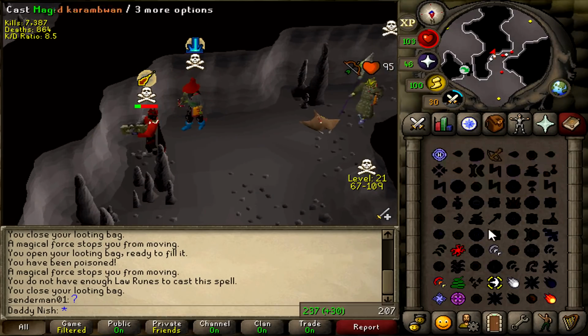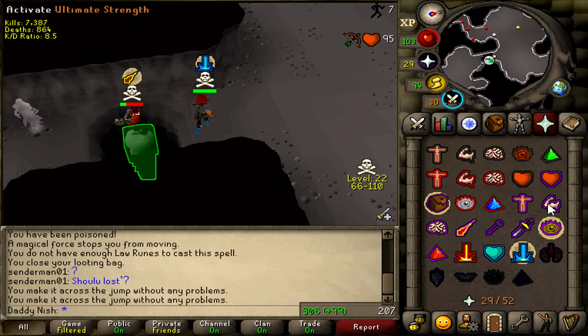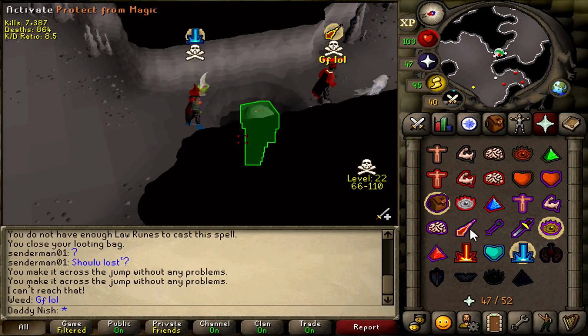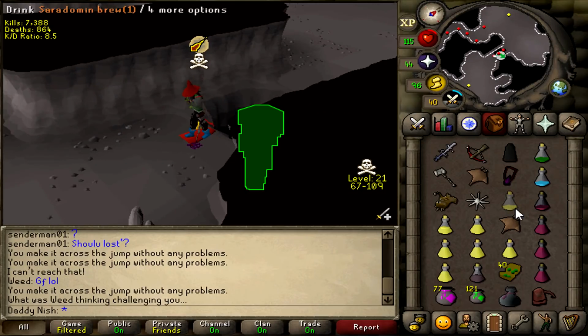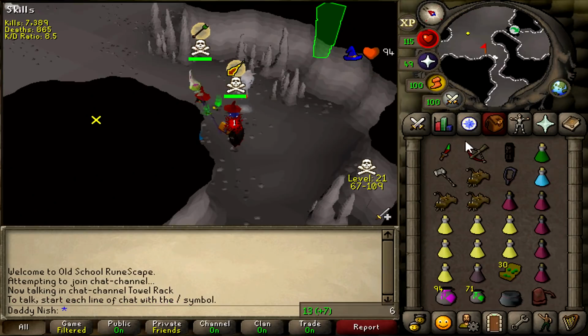This guy's getting comboed out right now. Doesn't know what to do. He's dead. Not quite. He is now. There we go. Good fight, man. That's two kills, one inventory. 750k from both of them.